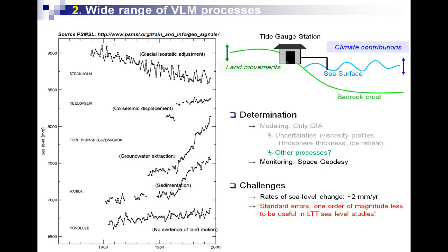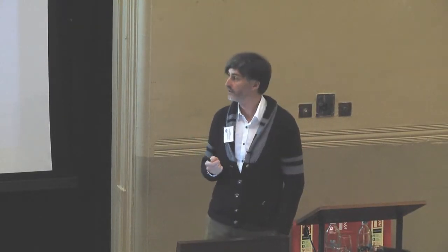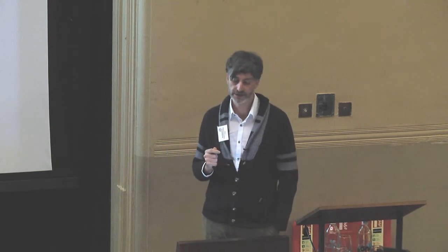So as a matter of fact, there is a wide range of geological processes that can cause instability of the land upon which the benchmarks or the tide gauges are grounded. Here you have an illustration that was shown by Leslie previously from the PSMSL. Generally speaking, there are two approaches. The first one is using model predictions, if they are available and accurate enough, of those geological processes. And the other approach is the observations from space geodesy. So whatever the approach, it is worth highlighting that the issue is challenging.